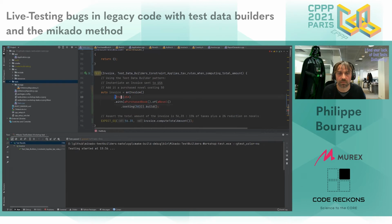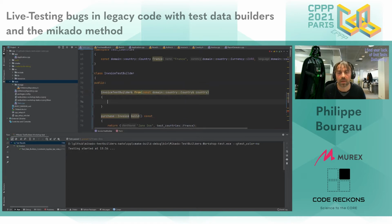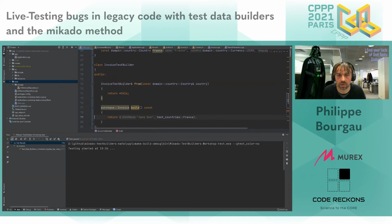So we need this from USA. So let's add that. Invoice test builder reference from, and it was const domain country. And now what we would like, so first it's a fluent interface, so we know we'll need to return this. And what we would like to do is to change this.